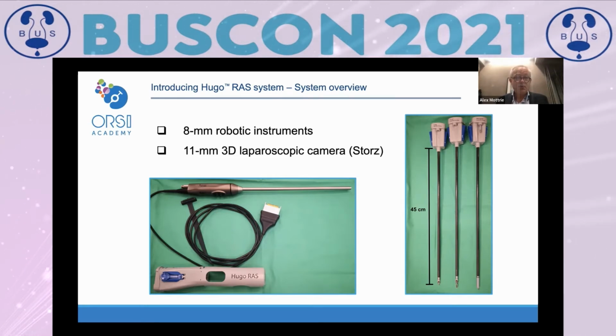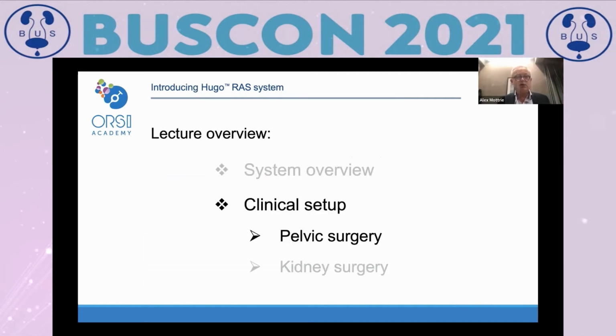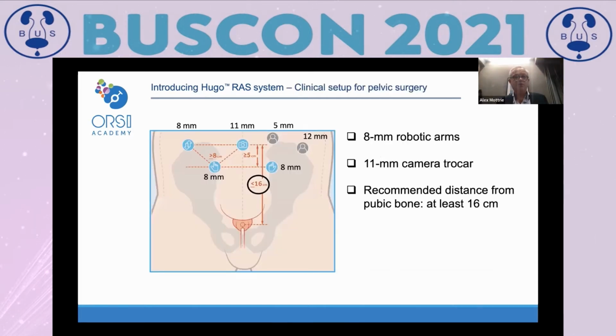So it ended up giving me more visibility throughout the abdomen and adds to the freedom of motion during surgery when we want to go high upwards, for example, after having done a pelvic surgery. So let's have a look at pelvic surgery first.